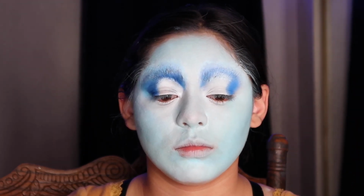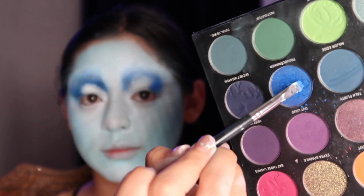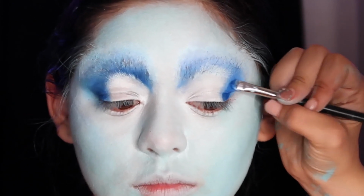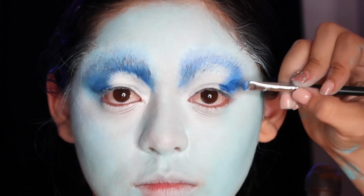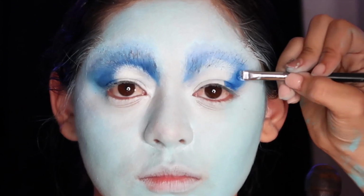Oh, I'm using the ColourPop palette, by the way. It's one of my favorites right now. Here, it's kind of like a shimmer. So I'm going to use that just to deepen it up like this. Going in like that. See how dark that looks? I mean, it's shimmery, so it's going to look very pretty.